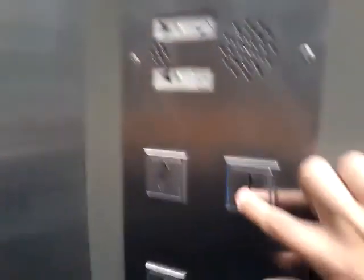Hydraulic. These are just the very dull designs of Fishing Club lifts. These are 90s, but this is a really dull design.